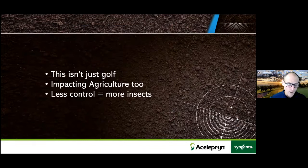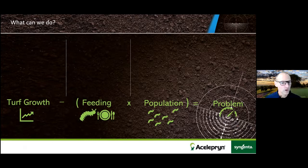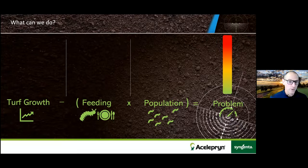Look, this isn't just impacting us, though. This is impacting agriculture too. We have less control, and that means more insects. More insects means more pressure. If we go back to our equation and we start to look at the things that we can do, then within the remit we've got, within the products that are available to us, we've got to start dealing with this challenge. We've got to deal with that problem.